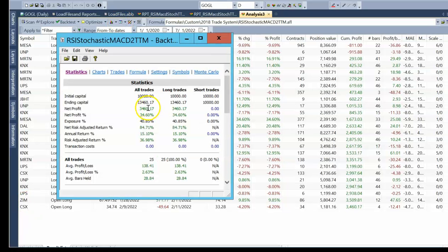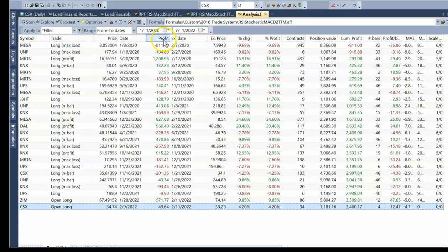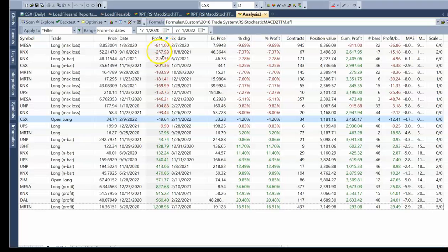The net profit's not bigger. The percentage of profit, I think, is around the same. Risk-adjusted return is not any better. It's worse. Average profit is 500. That's good. Average loss is 200. 500 and 200. We're good there. And we do a filter here. And those are the stocks that lost.